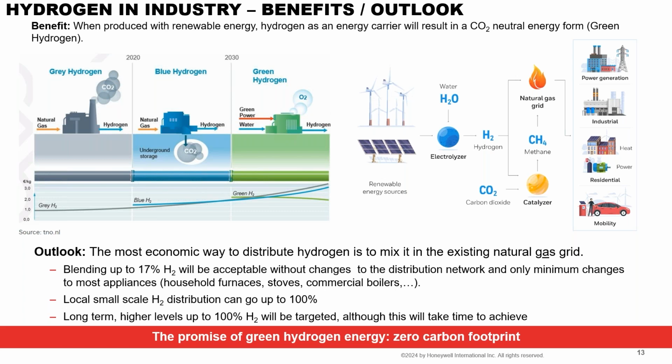So some of the outlook has been talked about that Europe, Canada, as well as here in the US, pretty much all over the world, the most economic way to distribute that hydrogen is to possibly mix it in the existing gas grid. Right now, some people say 20%, 25%. We've seen a consensus kind of blending up to 17% hydrogen will be acceptable without changes to the distribution network and maybe only minimal changes to most appliances. That being household furnaces, stoves, commercial boilers, some of our industrial processes we have to look at depending on the type of burner.